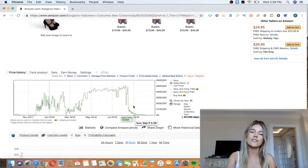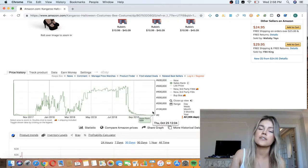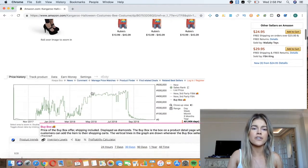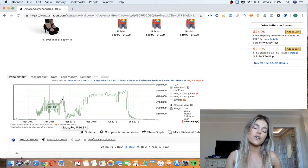But you can see that their seasonality is definitely there, since their sales rank is much lower during the hot times they're selling. This, however, is still variable because you're looking at a specific product. This also tells you all the times they've been out of stock. So maybe their sales rank went up tremendously here because they ran out of stock, so they weren't selling well.